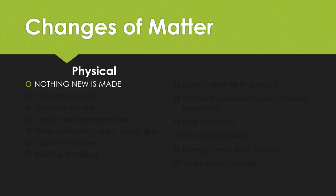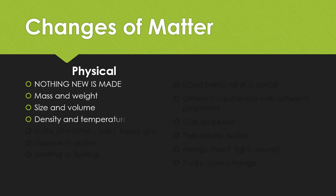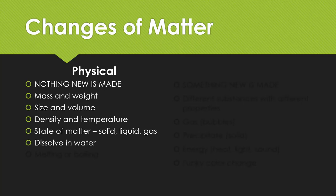Physical means nothing new is made. I still have the same stuff, it just has a different mass or weight, a different size or volume, a different density, a different temperature. It can move from a solid, a liquid, or a gas. It can dissolve in water, or it can boil or melt. All of those things would be a physical change.